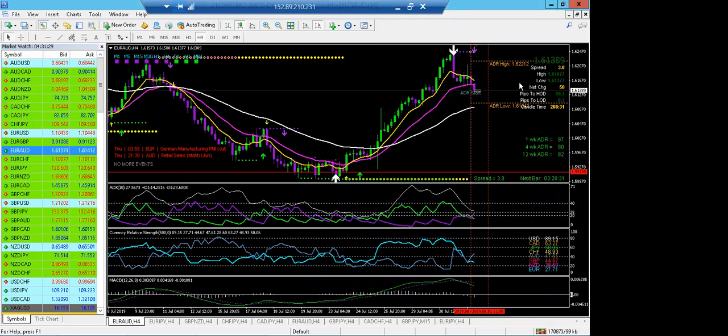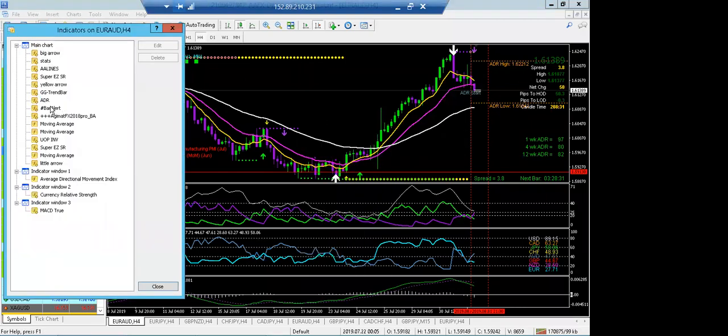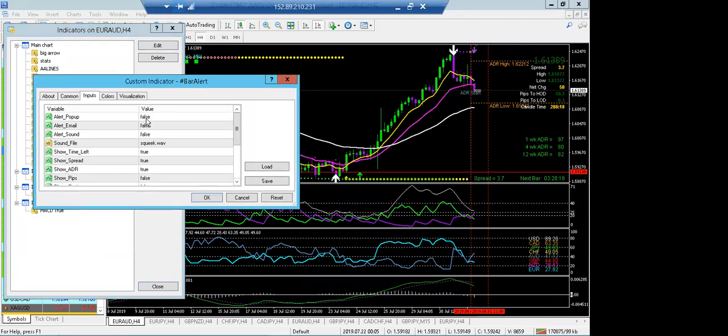So it's super easy. It's super self-explanatory. It's not hard at all. So I think we should be good there. I mean, I can show you too, just in case. Bar alert, edit. Okay. So I don't want any more pop-ups.